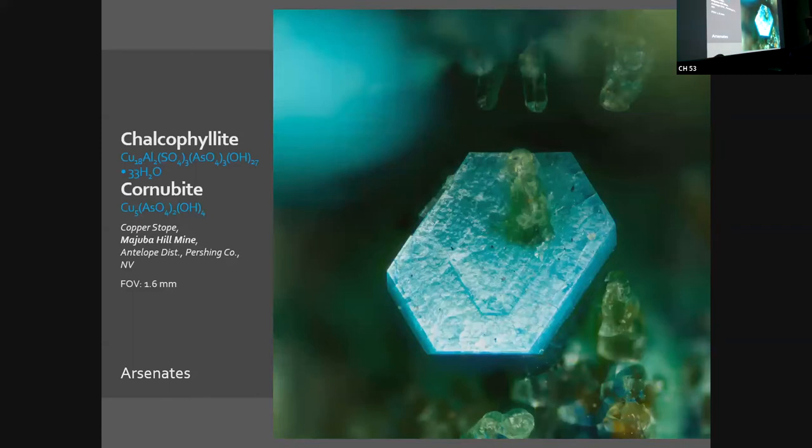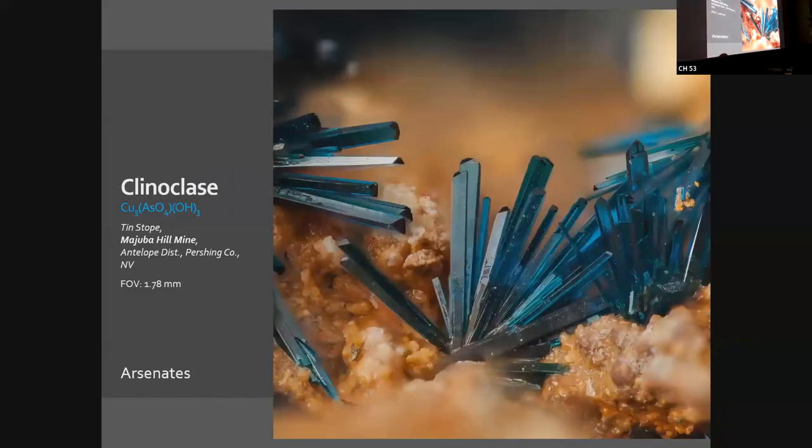Calcio-fill-in. This one really shows its crystal structure really well. It's got an alternating bevel on the edges of that crystal, and you can see it so clearly here. And then it's got this little cornubite sitting on top of it, which is a botryoidal copper arsenate. One of my friends told me it looked like a Buddha sitting on a lily pad. So now I have to say that every time. Clinoclase is my favorite blue mineral, especially since I collected it. It was good fun.